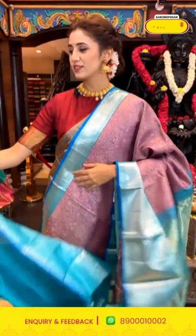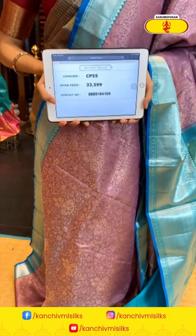To place an order, just take a screenshot along with the item code. That is CP55, weaver's price is 33,599. You need to send the screenshot to 888-910-4104.